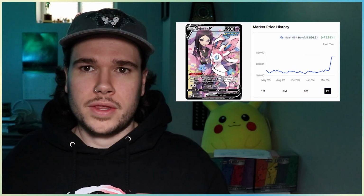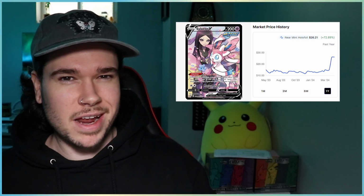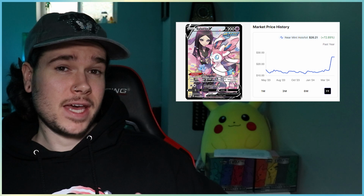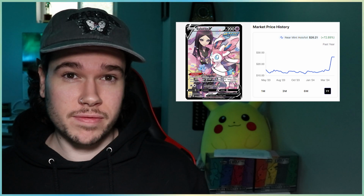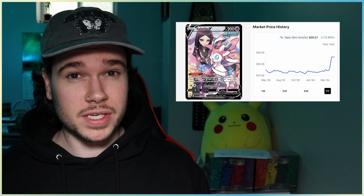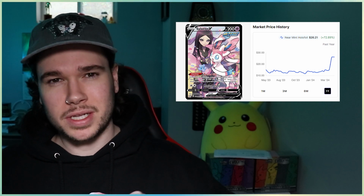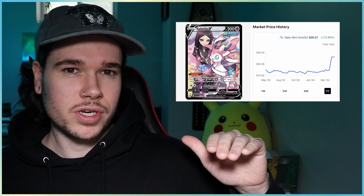Alright, coming in at number 9 is the Sylveon V from Brilliant Stars. Sylveon V is sitting at $26.76 right now. This card was pretty steady at about $10, $15 for quite a while, but since Brilliant Stars is sold out, it grew about $10 in a week from about $15 to $26. I think it might continue growing a bit. Looking at the graph, it's going up a little bit. It hasn't really leveled out or dipped at all.